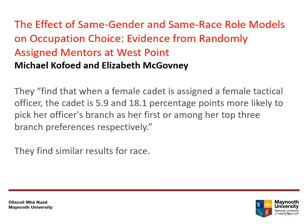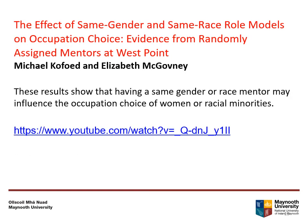The authors find that when a female cadet is assigned a female senior officer, the cadet is much more likely to pick that particular officer's branch as her first or among her top three preferences. And they find similar results for race. So the authors conclude that these results show that having a gender or race mentor may influence the occupational choice of women or racial minorities.